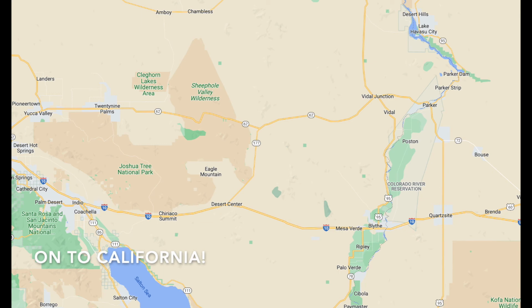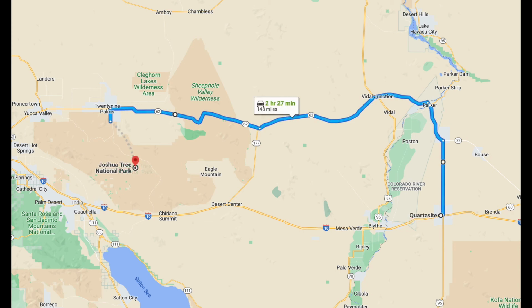Today's route takes us on Interstate 10 toward California for a few miles, and then we take Arizona Highway 95 toward Parker and the Colorado River crossing into California. From there we take California Highway 62 to the first of the two north entrances to Joshua Tree National Park, just south of the town of 29 Palms.